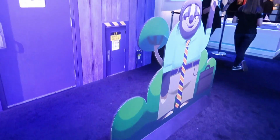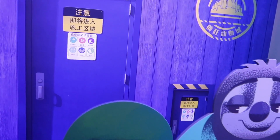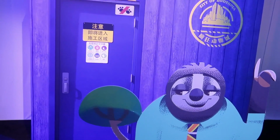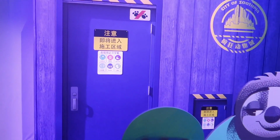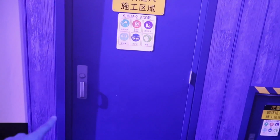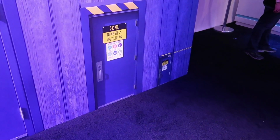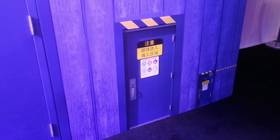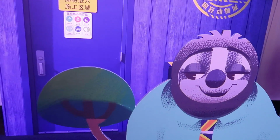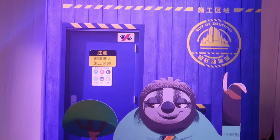Now let's move into the pavilion where they have a little Zootopia construction model because Shanghai Disney is getting a full Zootopia land. And I like the fact that they have a big one for humans to walk through, and then a little one, and then a littler one for all the little construction mice who are working on the project because, you know, OSHA regulations, gotta give them a door too.